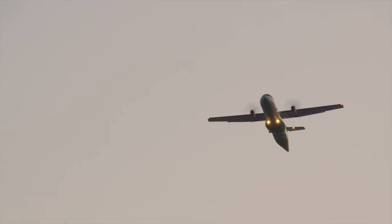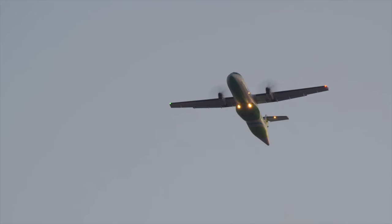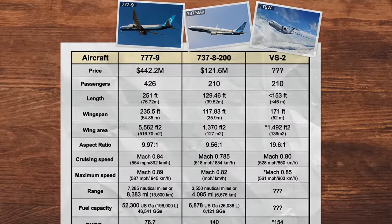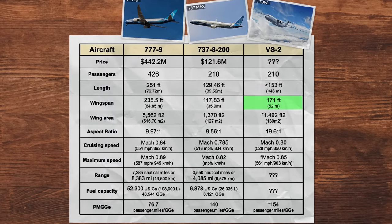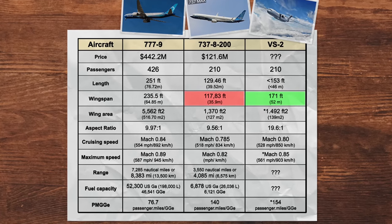So what's funny, in an ironic twist of fate, is that in the end, the most modern of Boeing's airliners will look like a revisited version of a really old and slow turboprop aircraft. It's like taking a step backwards in time, but obviously there's more to it than just that. So after looking at some of the details behind these new jetliners, I thought it would be interesting to look at Boeing's most recent designs side by side and compare some specs. So as you can see, the VS-2's wingspan is about 50% longer than the 737 MAX, which is the closest, most efficient equivalent.